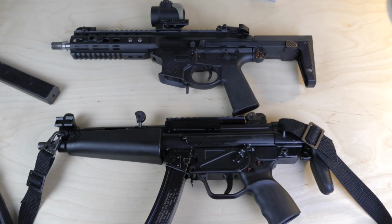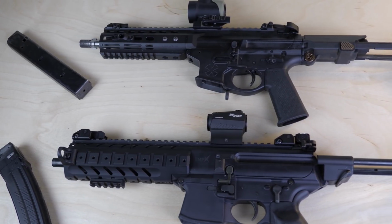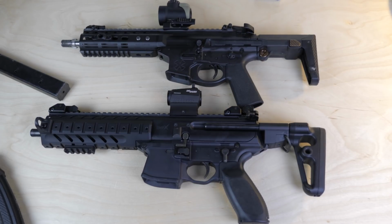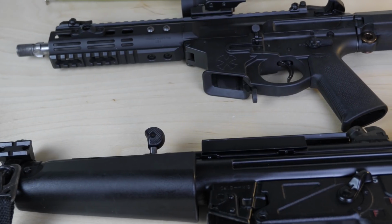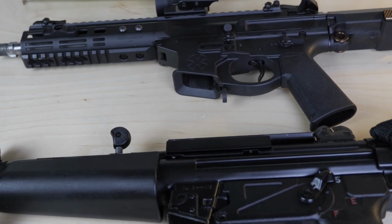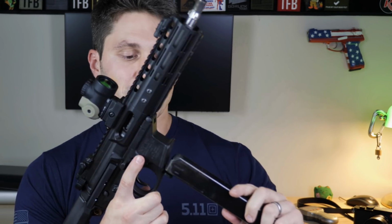The MPX is basically identical. That is, the MPX SBR is basically identical in overall length in any configuration to the Space Invader. Basically, what I'm trying to say is this gun's about the same size as your collapsible stock MP5 or MPX, but it's gonna weigh anywhere between a pound to half a pound less than those guns. Of course, this gun shoots 9mm and uses 32 round magazines.